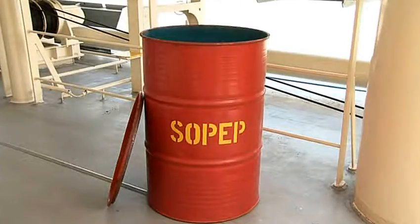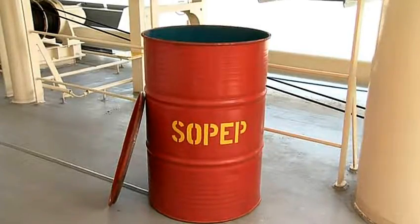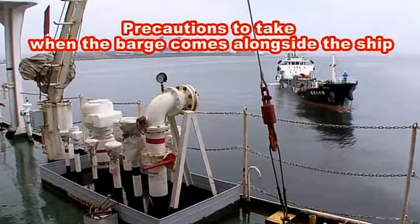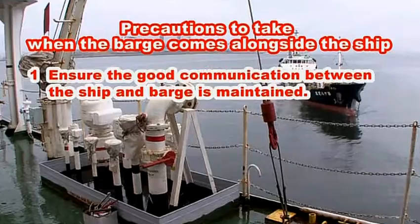Collect oil-contaminated waste cloths and sawdust and store them in drums. Never dump them into the sea. Please take the following precautions when the barge comes alongside.